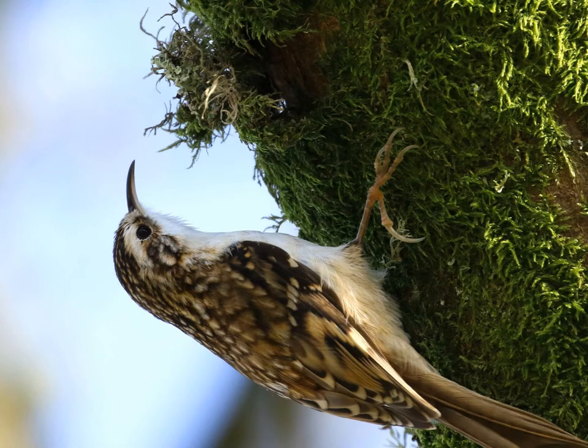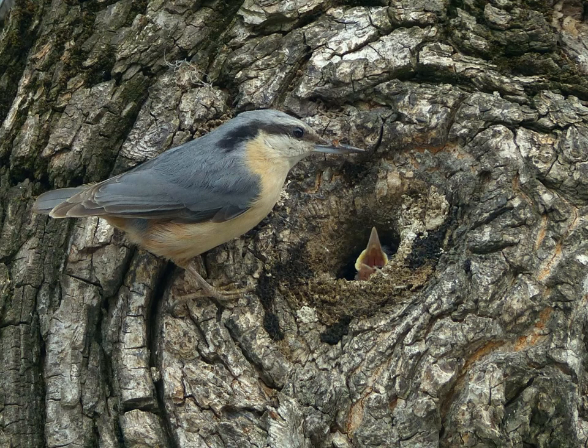The treecreeper is one of a number of resident insectivores in the larger clumps of woodland, as is nuthatch. Nuthatch doing particularly well these days, possibly helped along by food given in gardens, peanuts and sunflower seeds.